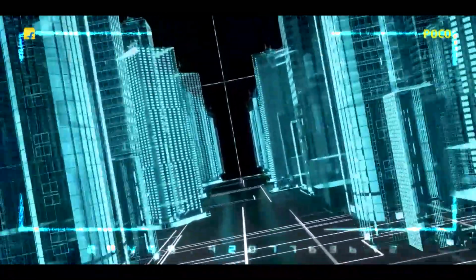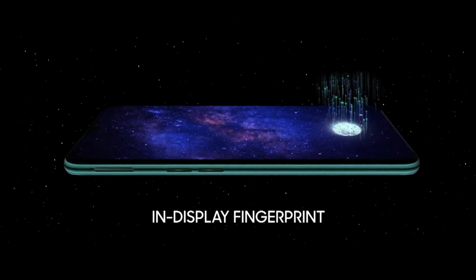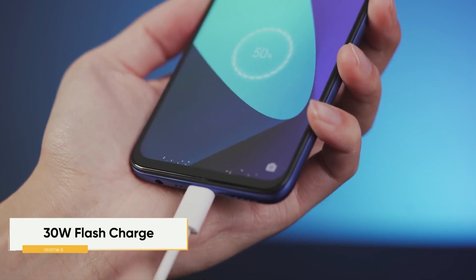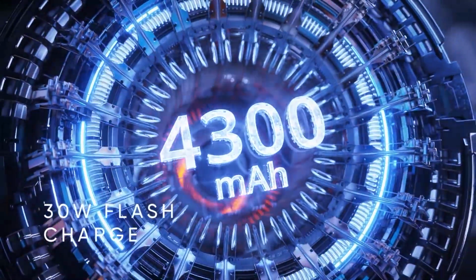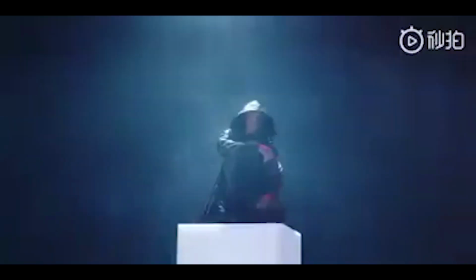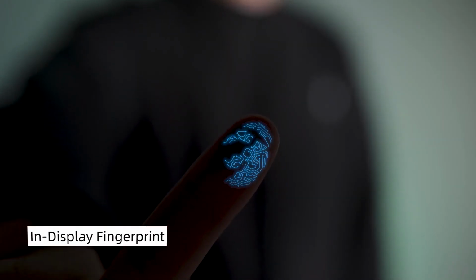Here, the Poco X2 has the highest battery capacity, while Realme X2 and Redmi K20 offer an in-display fingerprint scanner. Realme 6 has the fastest charging time with a 100% charge in just under 55 minutes, while the Redmi K20 offered the slowest charging time. As for the design, the Redmi K20 offers the most different and eye-catching design and also offers a notchless experience on the front. So, on to the conclusion.